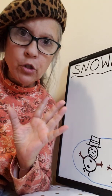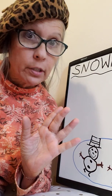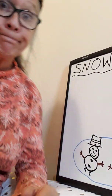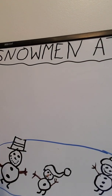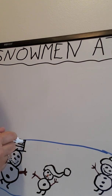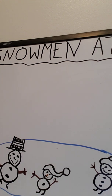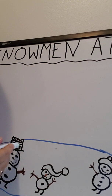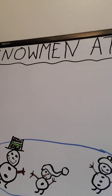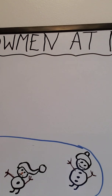Okay, so use your imagination, and now we're going to color the hats. They do not have to look the same color as mine, okay, my friends? All right. I'm going to start over here with this guy, and I'm going to make this hat black. And since I gave it a little band, I'm going to make this band green. Okay. He's cute.